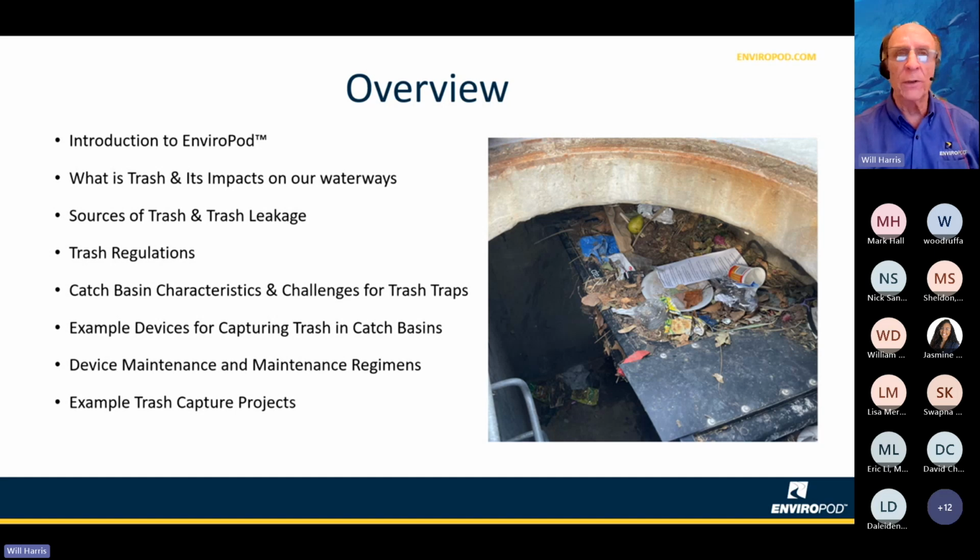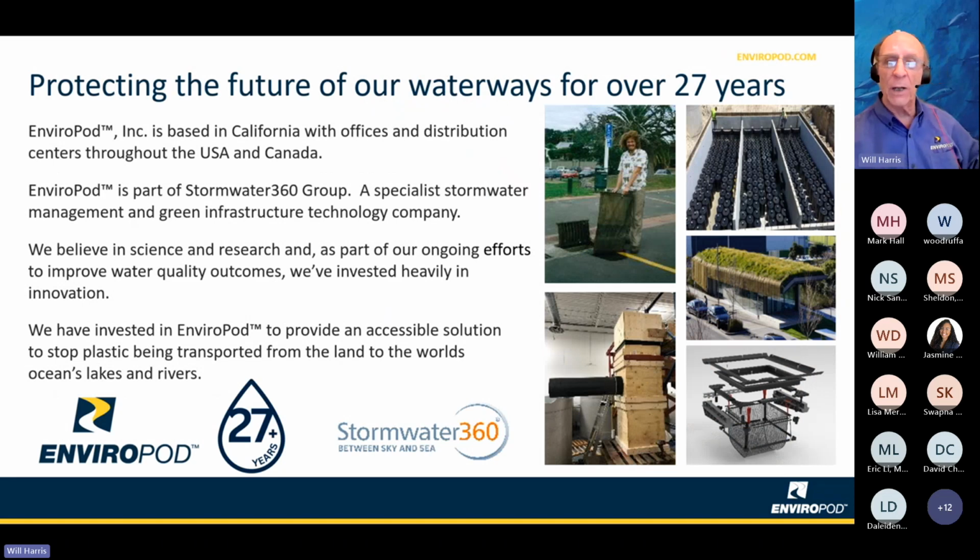And then we'll get into different technologies and different options that are out there in the product world, mostly all manufactured trash treatment devices, or MTDs as they're called. We'll go through those different categories of smaller types of systems. And then, of course, what's really important anytime you put a device in to capture trash, it has to be maintained just like your vacuum cleaner would be at home. It all requires maintenance. We'll go over maintenance regimens and what constitutes maintenance. And then I'll get into some separate trash capture projects from around the country that may be of interest to you.